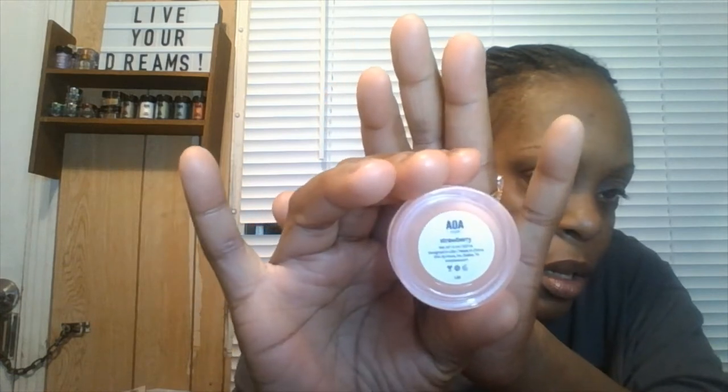This was between $1 and $1.55. So anything from Shopmissa with AOA Studios is $1.55 and up. So I believe this is just $1.55. This is the Jelly Gem Lip Mask in strawberry. So, yep, and we're going to put this up.